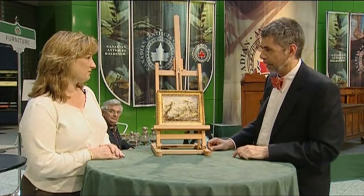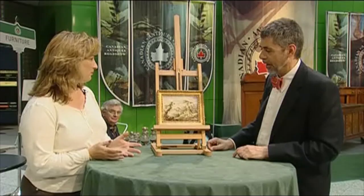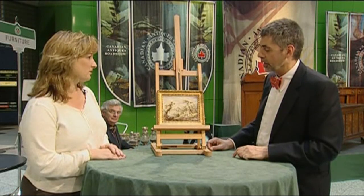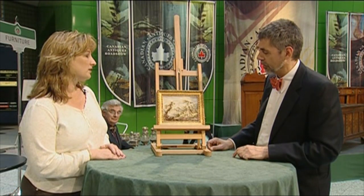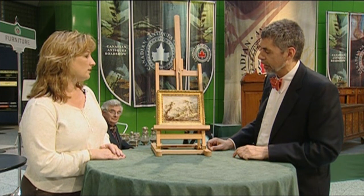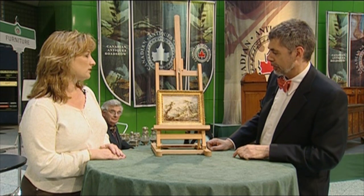In my research, I found that it could have been England around 1850, but I don't know anything more than that. No, you're on the right track. I think it's a little earlier than that. It's probably about 1830. And it's a typical English romanticized view of probably sort of the Pennine country, the Lake District.